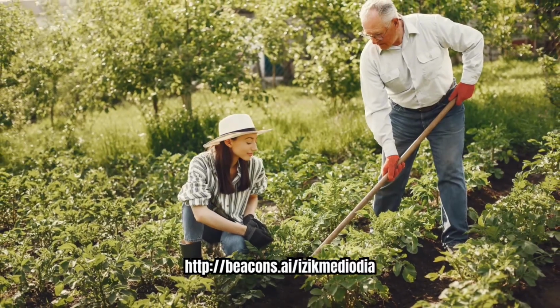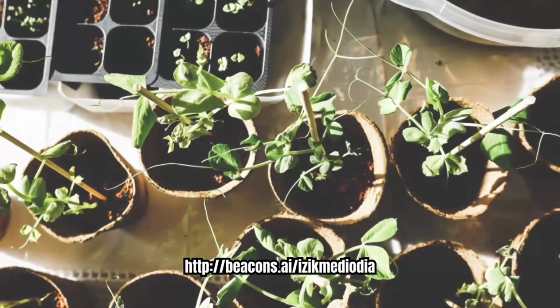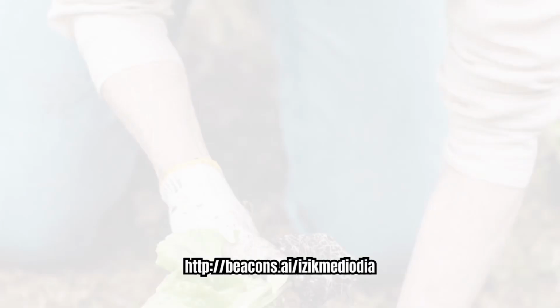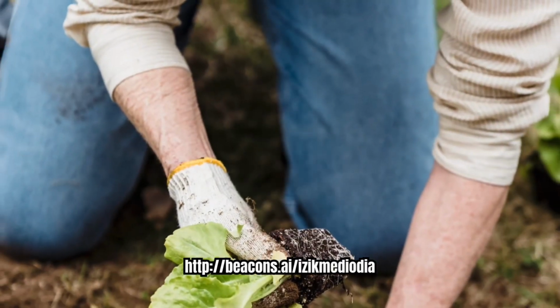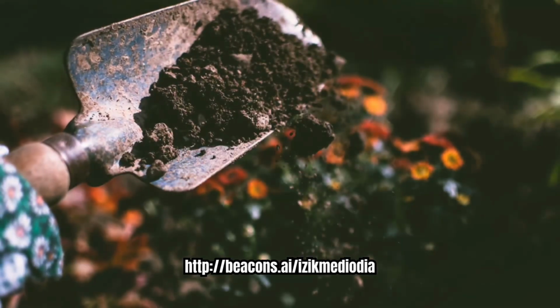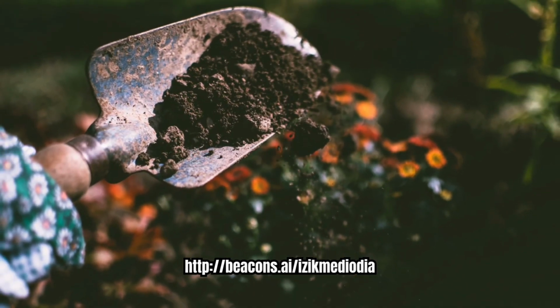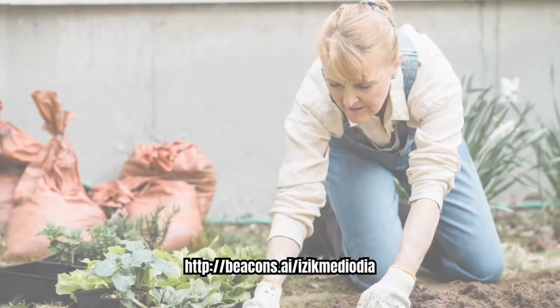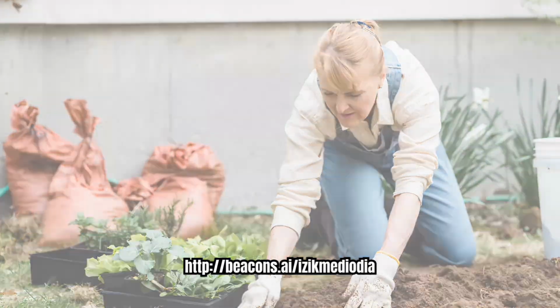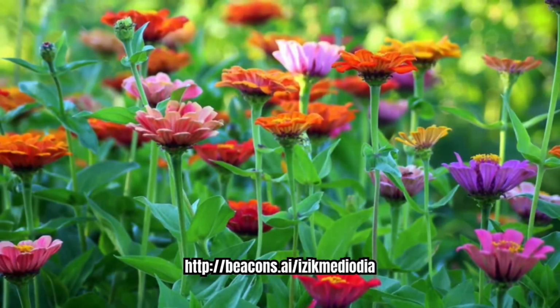Now we've covered the basics, but let's take things a step further with plant care routines. Try to set a regular schedule to check on your plants once a week. Inspect for pests, check moisture levels, and trim away any dead leaves. If you're growing vegetables, this routine will help you catch issues early on, like pests or signs of nutrient deficiency. Consistency is key here. Your plants will thrive if you stick to a regular care routine.